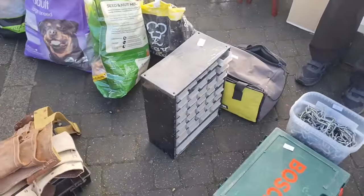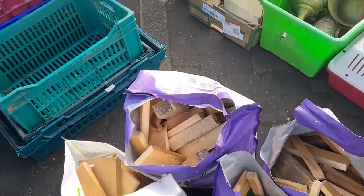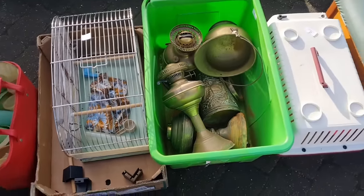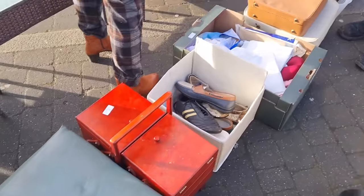Well, another little set of drawers there. Perfect for the shed, you know. Bags of kindling. Old empty crates. What we got here? We got a bit of brass there. Full tub of brass there. The old scrap man will be happy with this lot. Sewing boxes.